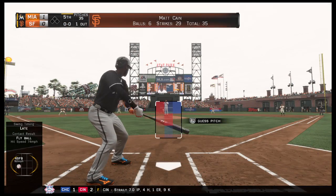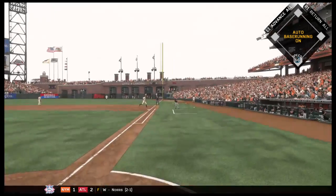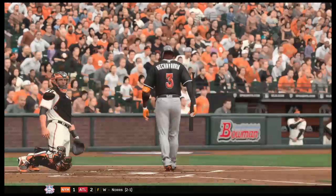Adani Echeverria is into the box. He was a strikeout victim in his first try. Yep, they sent him packing last time, so maybe they have a pretty good idea of how to attack him again right here.